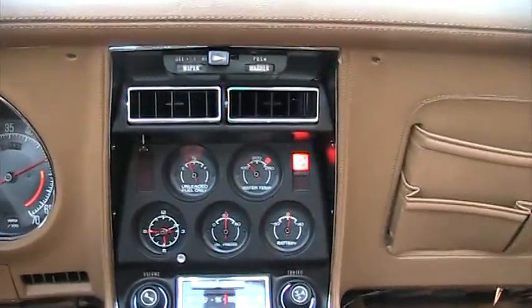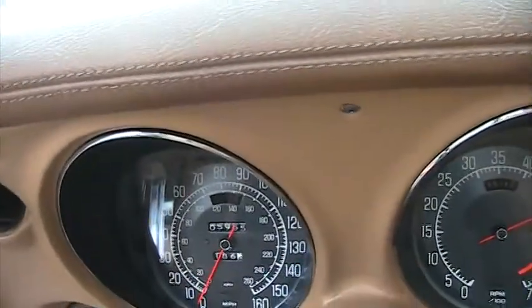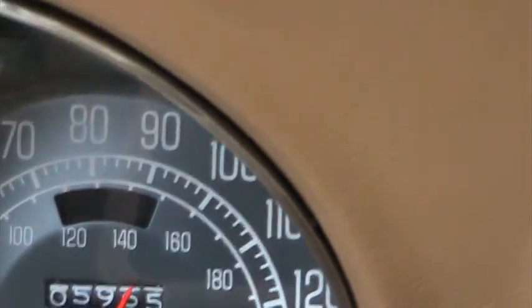Air conditioning does work. Radios work. Wipers work. No vacuum problems. Let me get the miles on here for you. 5,965. Sounds great and will be in good shape.